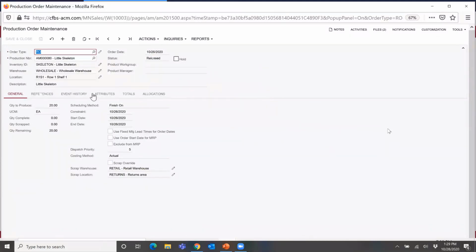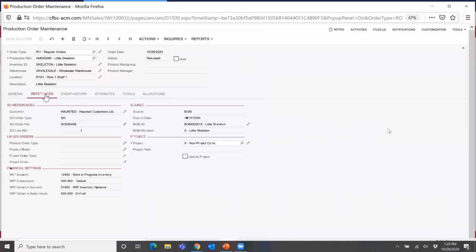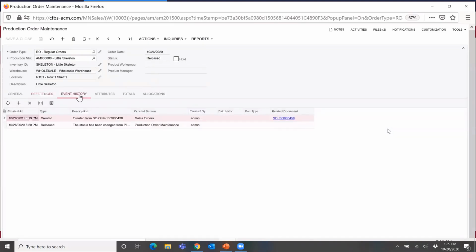I would like to mention a couple of things here that are important. The reference tab, of course, here again, we see how integrated Acumatica is, how hand in hand everything goes. So you see here we have the reference back to that sales order. An important tab is also the event history. Here you can see in live data what happens to this order, what the status on this order is right now. We have released that order.